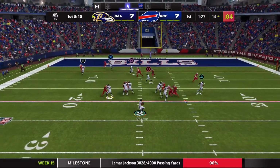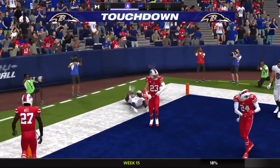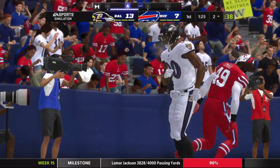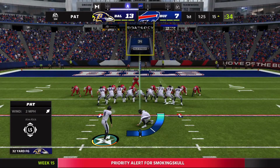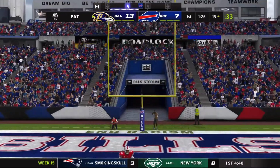From the red zone now, here's Jackson on 1st down. And in for the Ravens touchdown. Miles Boykin with a lucky number 13 touchdowns now on the year. And the Ravens have taken the lead. Tucker.